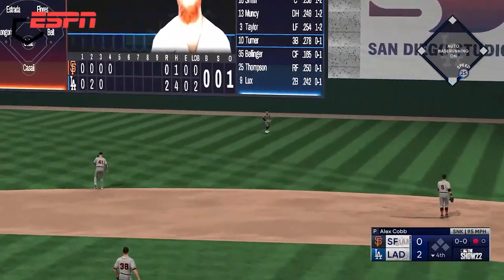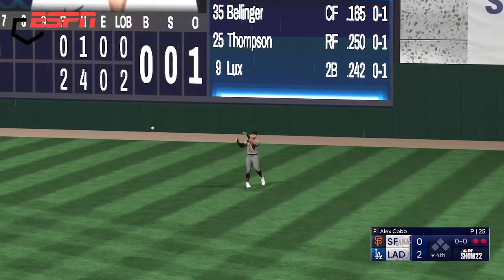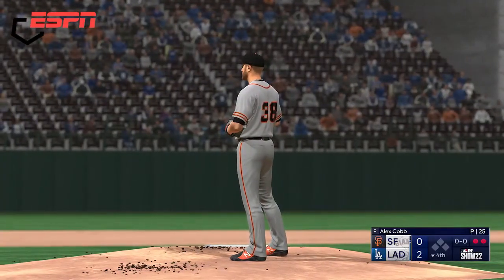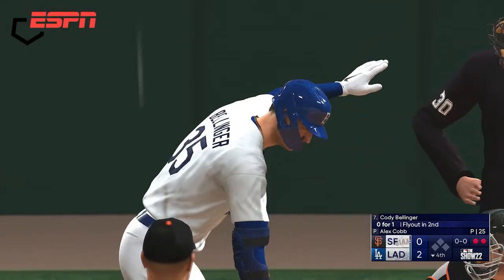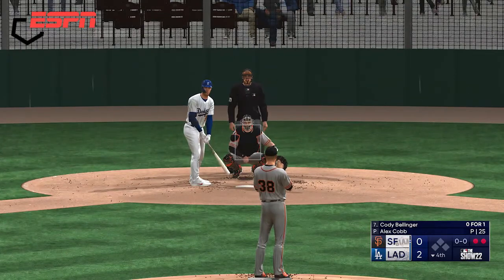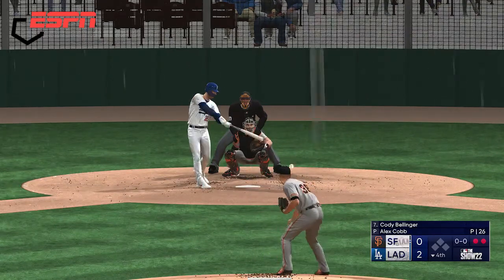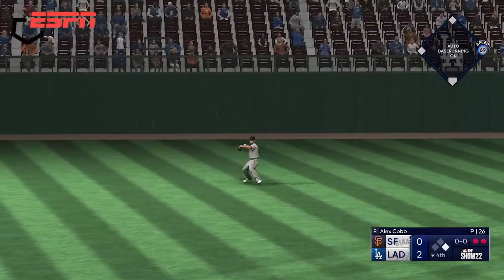That one hit to right. Peterson makes the grab, and Turner is retired. Two down. Up next for the Dodgers, the center fielder, Cody Bellinger. And up to the plate comes Cody Bellinger. The other way, and he beats the shift.